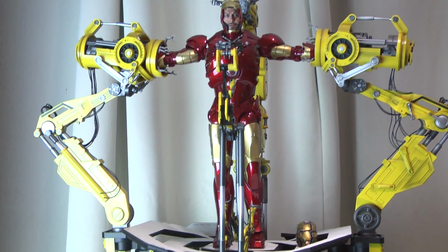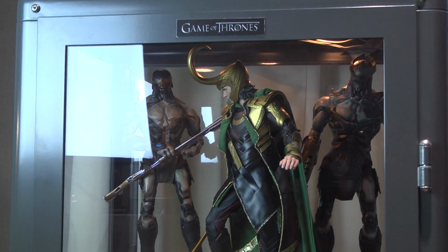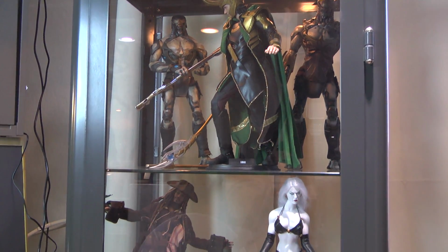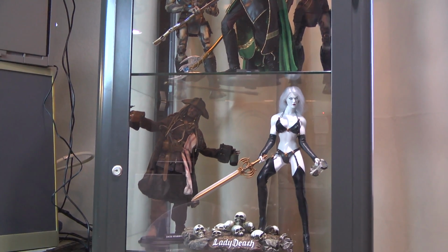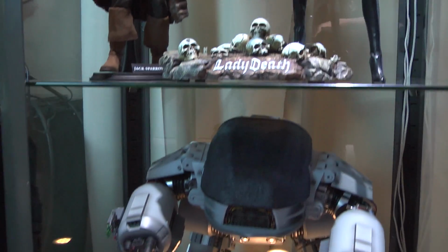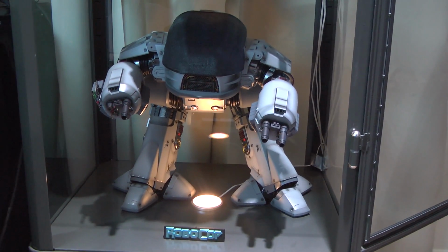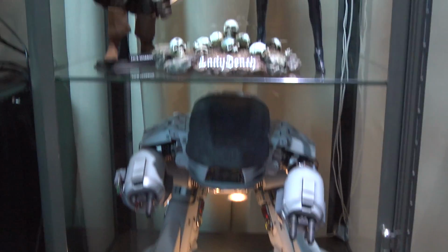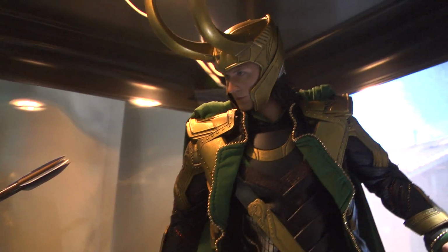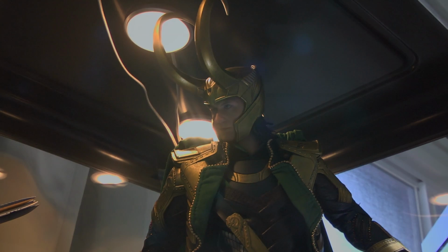The gantry has the Mark III, because I have the Mark IV in the Hall of Armors, and that's one of my grail pieces there. The Loki, love that guy. Below him is the Johnny Depp Pirates of the Caribbean DX version, Captain Jack Sparrow, and I love that Lady Death from Fison, and my very well kept, not Igor, I was going to say Igor, my ED-209, which is coated with a thin layer of Honda silicone grease, so I'll never encounter those cracks. God, I really do love this guy. Without further ado, guys, let's get on to the main show, and let's visit my Hall of Armor.